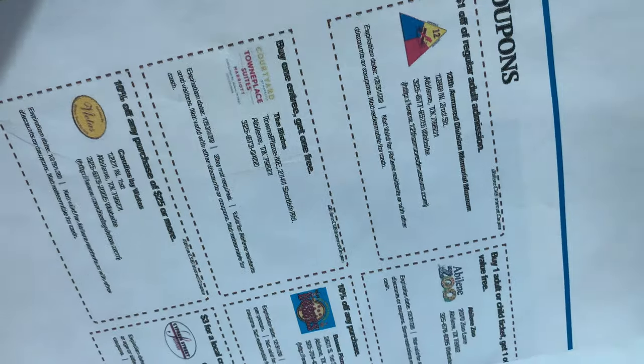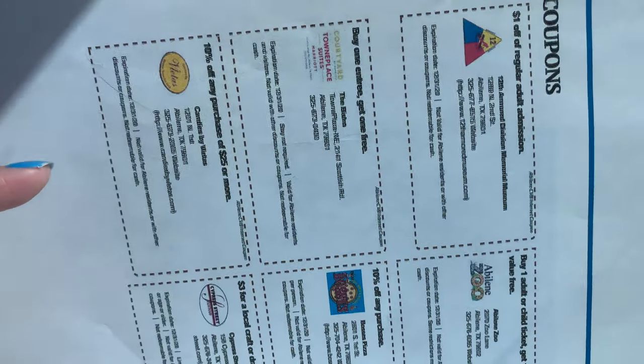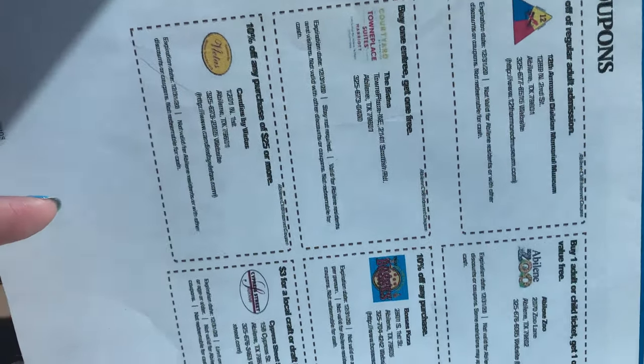And then online, I also did find all these coupons on their website for other attractions that you don't get passes for. So the attractions that you do get passes for, they have coupons for whenever you purchase stuff at those places. So yeah, pretty cool.